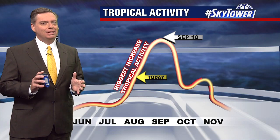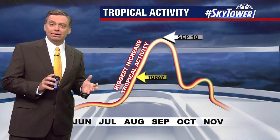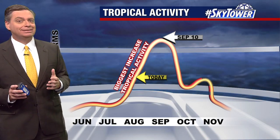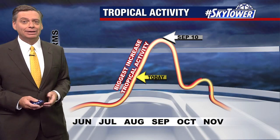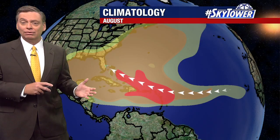So this is the time of the year. As we go through August, really the second half of August, you start to get a better idea of what kind of a hurricane season you're going to have or not going to have. So we're going to watch very closely as we go through the next several days or next several weeks, really.